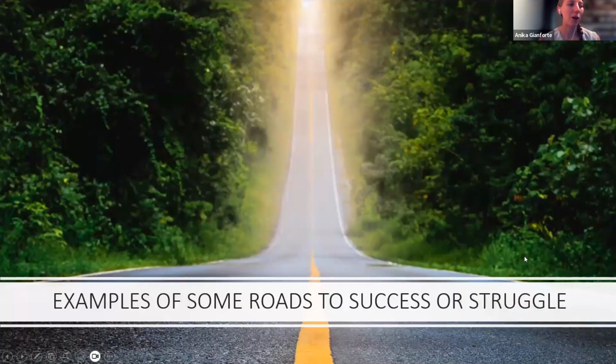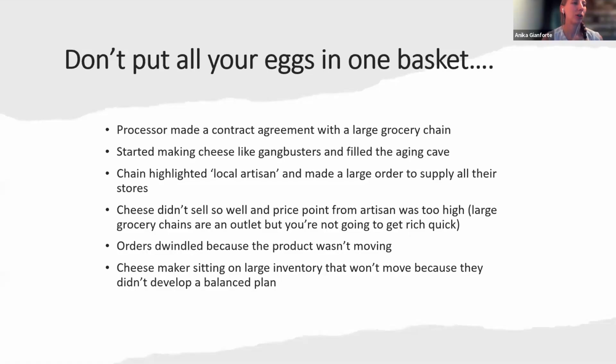And now I wanted to highlight some examples of roads to success or struggle. So in this scenario, it's titled, "Don't Put All of Your Eggs in One Basket." In this case, there was a processor who made a contract agreement with a large grocery chain, which is great. And they started making cheese like gangbusters and filled their aging cave to meet the demand and the anticipated demand. The chain highlighted the local artisan and made a large order to supply all their stores.